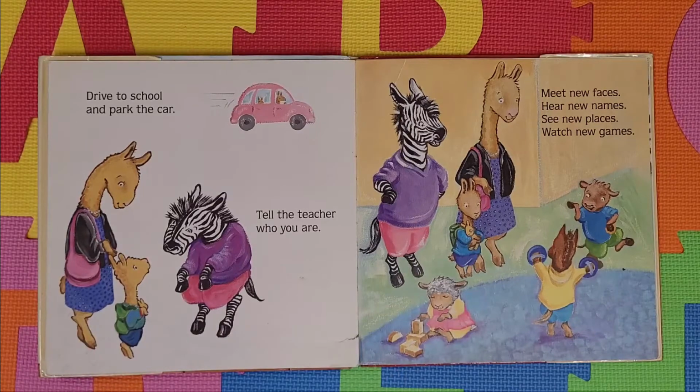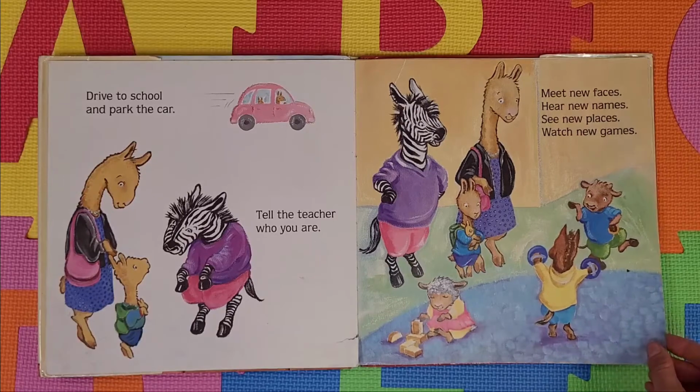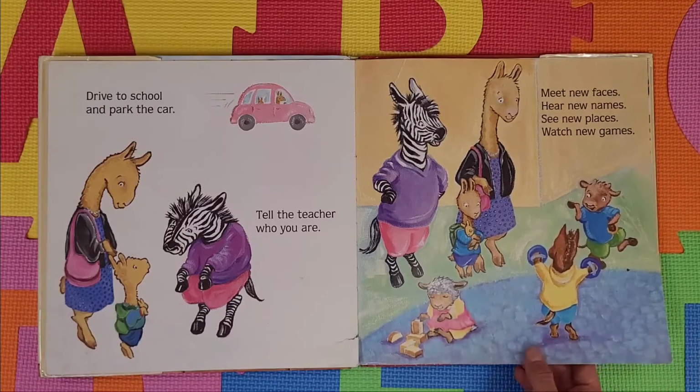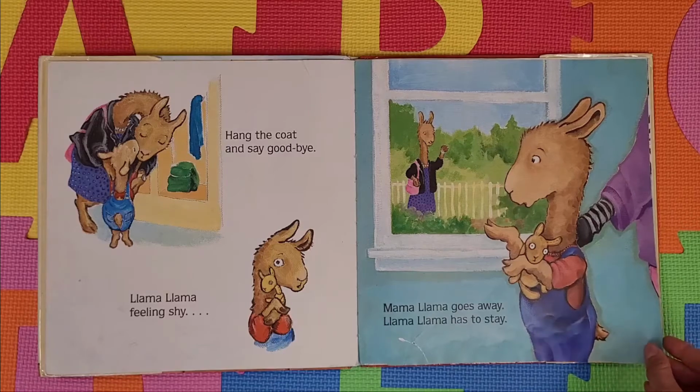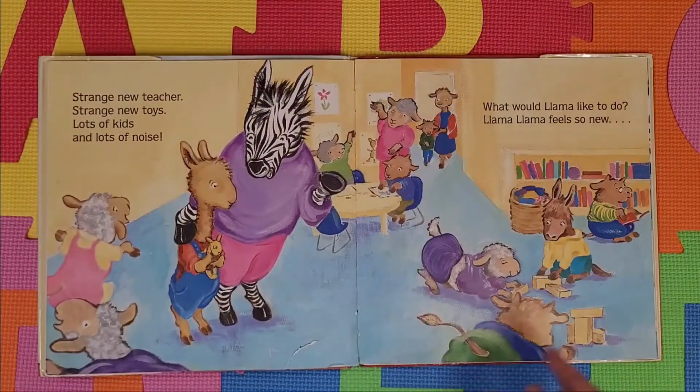Drive to school and park the car. Tell your teacher who you are. Meet new faces, hear new names. See new places, watch new games. Hang the coat and say goodbye. Llama Llama feeling shy. Mama Llama goes away. Llama Llama has to stay.